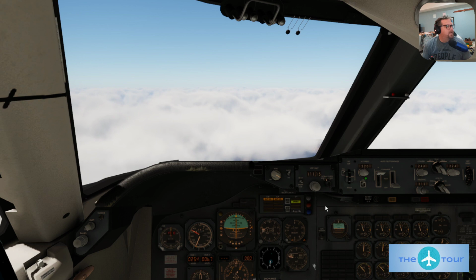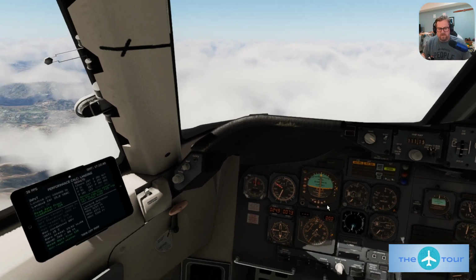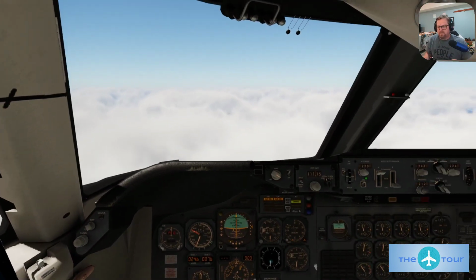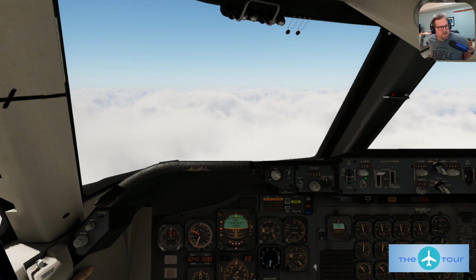I think when we intercept, we'll go ahead and drop our speed to 180. And then when we get to the glide slope, we'll reduce to final. Get all of our flaps out there. Get down to 152. And see if we can find a runway.